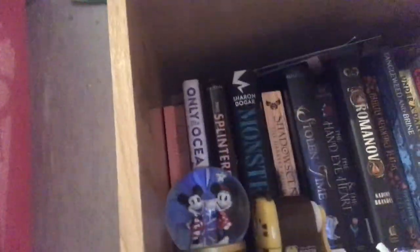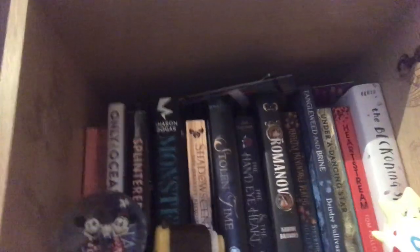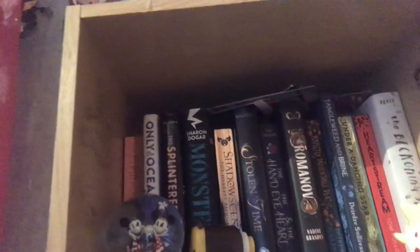Okay, so the first thing you see when we come to my top shelf is my snow globe. I got this at the beginning of Christmas last year. I'm obsessed with snow globes, and I love this one. I am planning to try and get a music one, so I'll just put her down there.